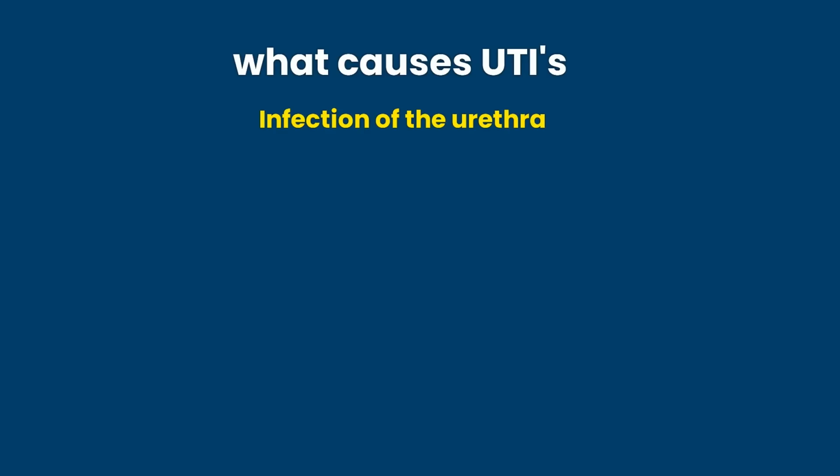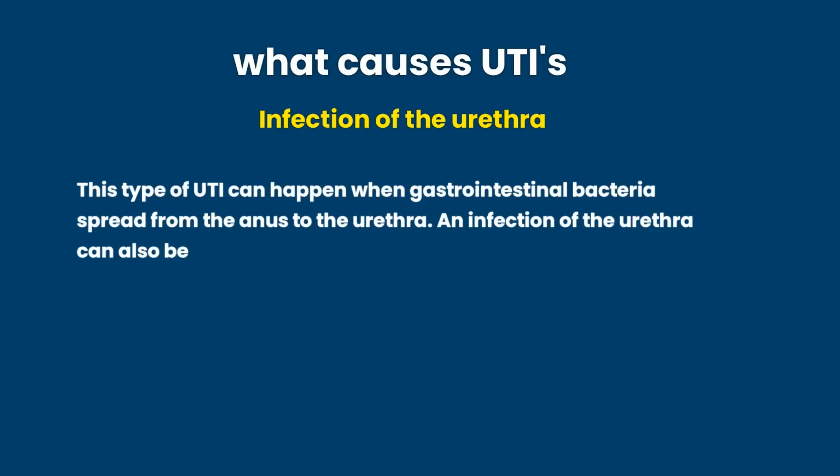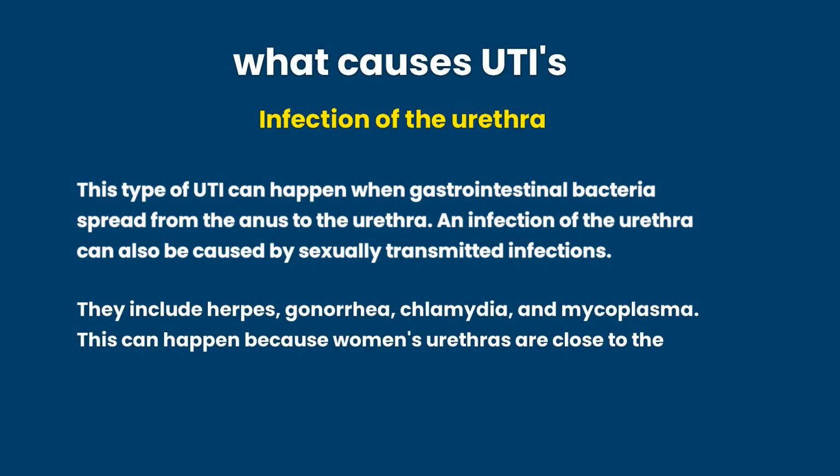Infection of the urethra. This type of UTI can happen when gastrointestinal bacteria spread from the anus to the urethra. An infection of the urethra can also be caused by sexually transmitted infections. They include herpes, gonorrhea, chlamydia, and mycoplasma. This can happen because women's urethras are close to the vagina.